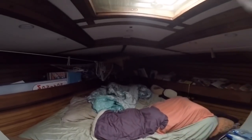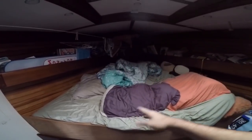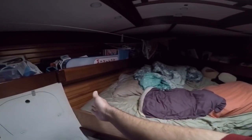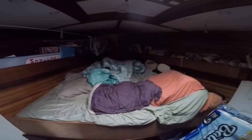And then coming forward, we have our bed. This hatch was leaking, and it was dripping water straight down, which at sometimes was over to this direction, at other times it was over to this direction. So the whole bed got soaked in salt water.